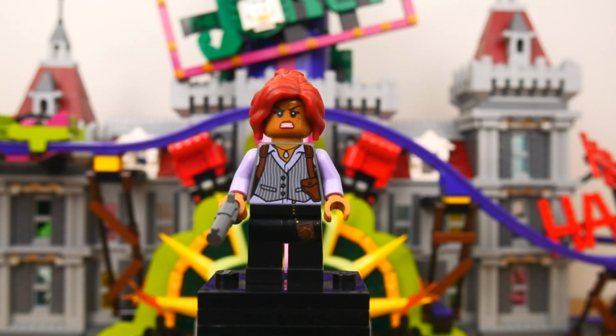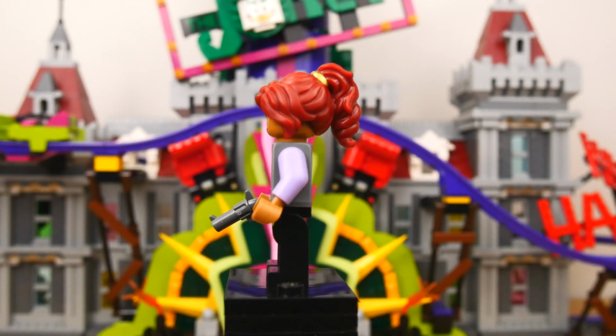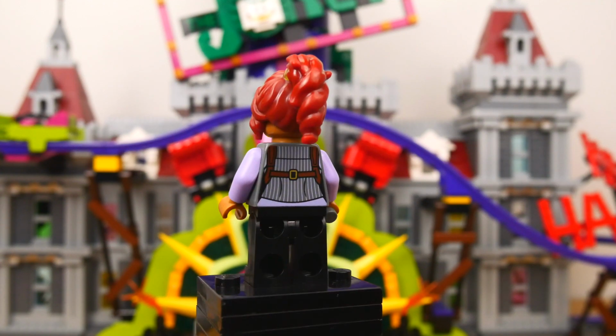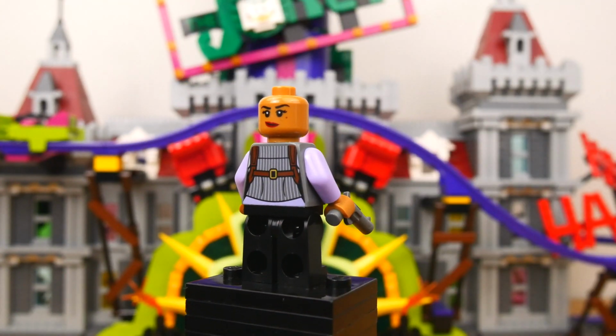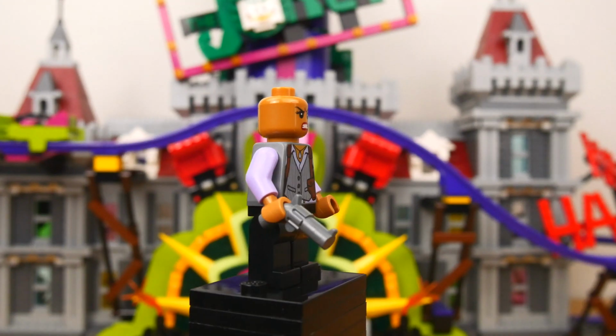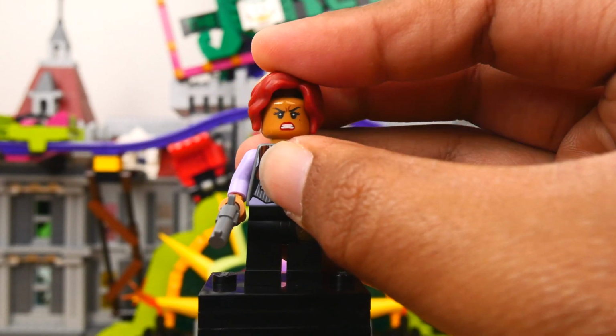Next up, we get Barbara Gordon in her police uniform. I like her pistol and the badge printed on her legs, and of course her hairpiece is excellent as always, but I do really wish that we got a suited up version of Batgirl in this set, because everyone else is in their superhero costume, so I think it's kind of lame that she isn't.